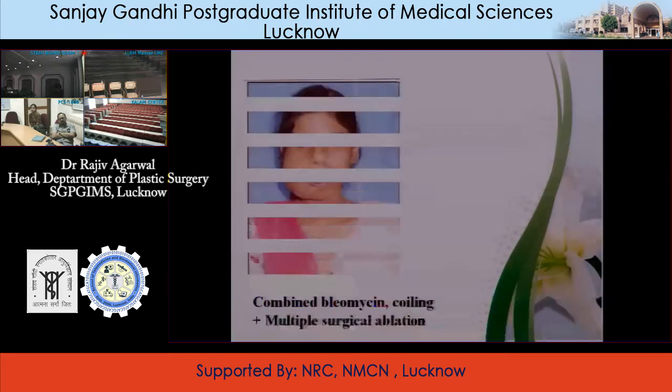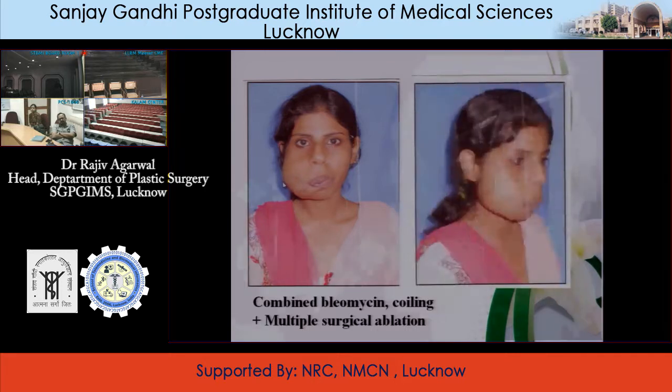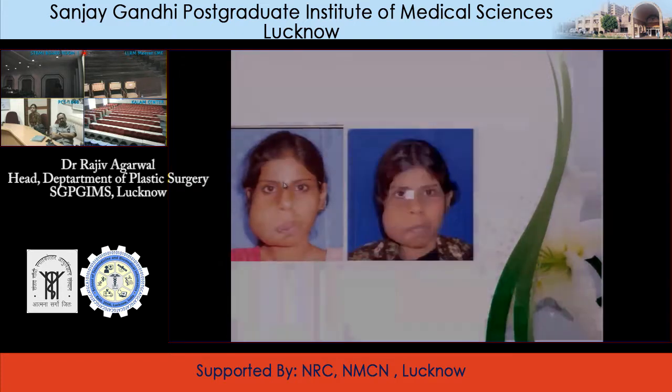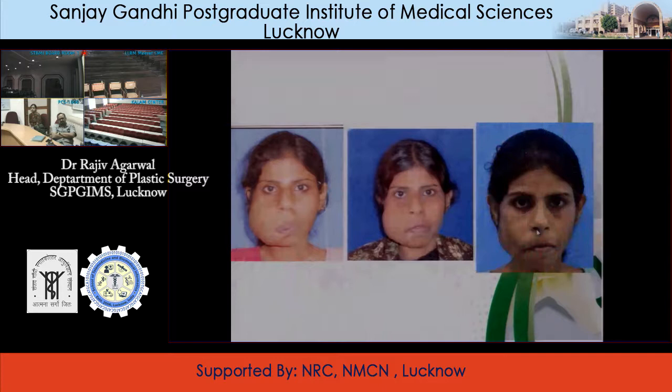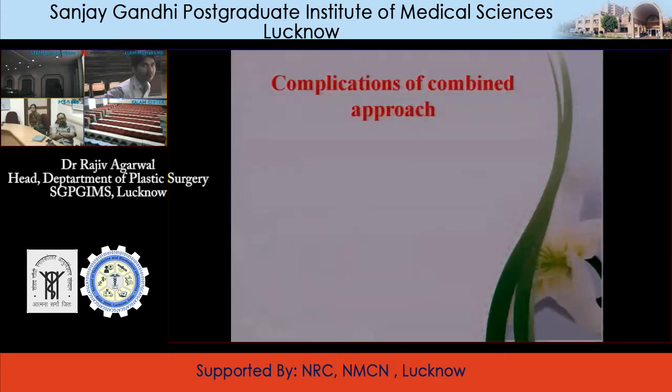And this is probably the last patient here. Again, a difficult vascular malformation on the right side, deforming everything, face and everything, involving the pterygopalatine fossa and lips. Again, combined multimodality treatment here. After a few sessions, from this to this and from this to this, everything has shrunk. So I would like to just stop.